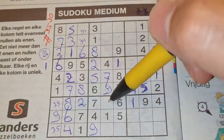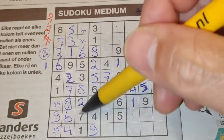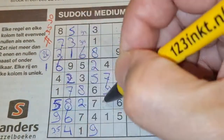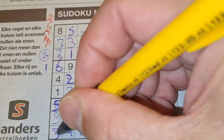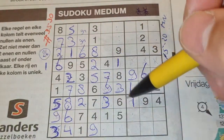Here should be also 3 and the 5 in this row, but we have a 5 here in this big square, so this box cannot be a 5 anymore. That box should be a 5 and this box should be a 3. All right, 1 box left in this big square for the number 3. 2 boxes left in this big square for the numbers 1.